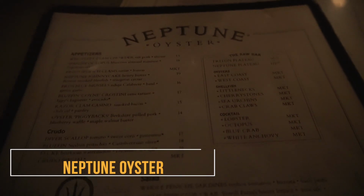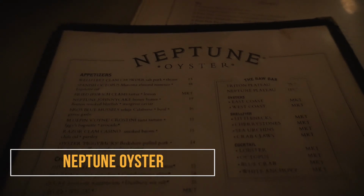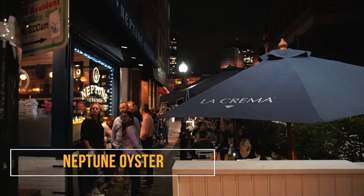Now our next stop is to try something that you have to try when you're in Boston, and that is a lobster roll. We decided to go to Neptune Oyster, which is famous for their lobster rolls. The line was out the door to get in here, so I recommend don't come too hungry because you're gonna have to wait a little bit. But we got our lobster rolls. They look so good. I've never tried this before, but I love lobster. Let's dig in.